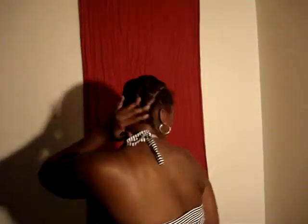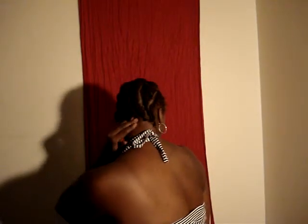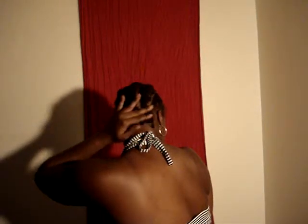I don't use the comb in the back because I have my hair braided here, and I don't want the comb to push up and damage my line, the nape of my neck. I don't want it to tear the hair out the roots. So I pretty much just lay the comb back here on top of it because it doesn't matter. It's over my head. So here we go, ladies.